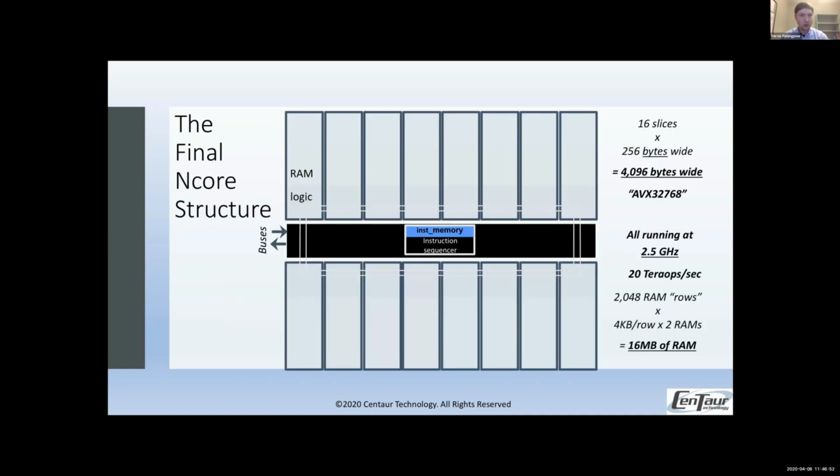This is the physical organization of the coprocessor. There are 16 slices, each 256 bytes wide, totaling 4,096 bytes. To put that in perspective, that's 64 times wider than AVX 512. You could call it AVX 32768. Remember, this is a simple programming model, one core with a really wide SIMD unit.